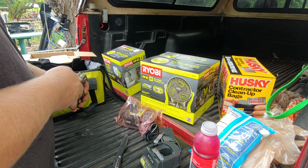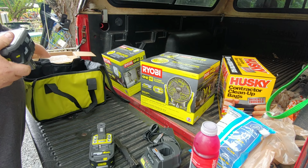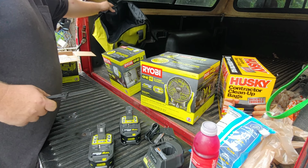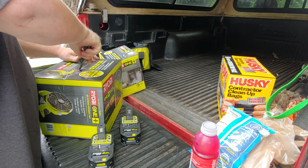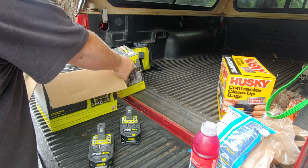Two bars. Two bars. That's cool. Let's see if these guys work.